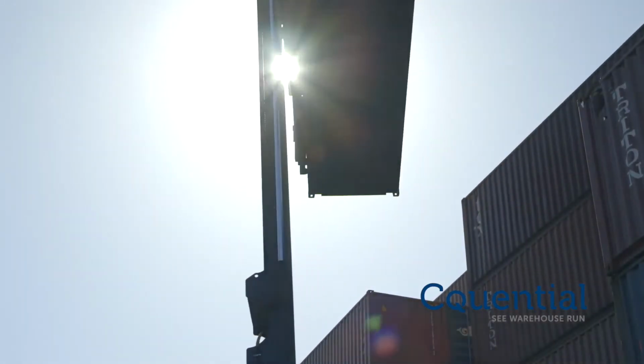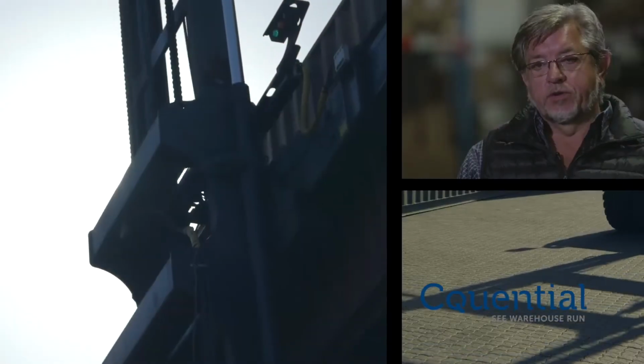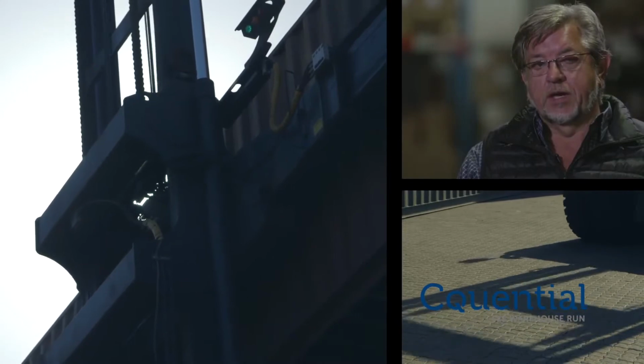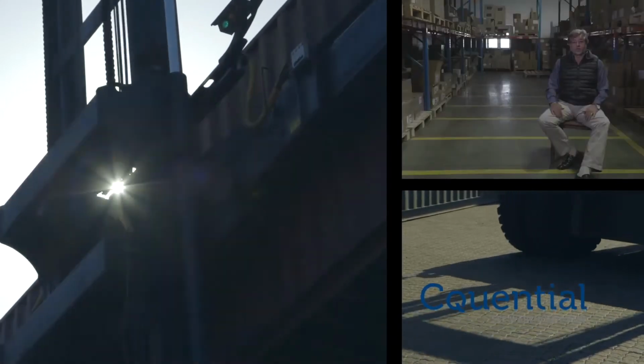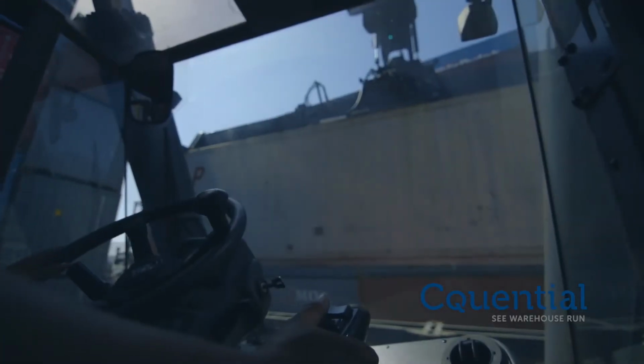It starts exactly at the point of origin at the manufacturing plant, where the product is ready to be shipped, and from there we collect the container from the depot, the terminal in Cape Town, and deliver it to our distribution center.